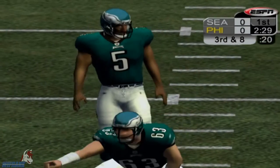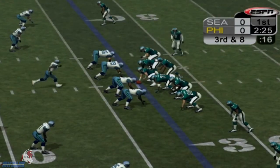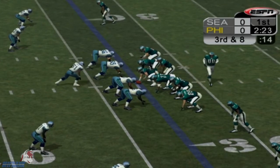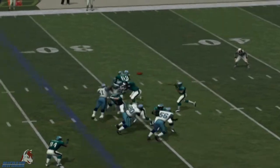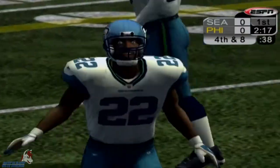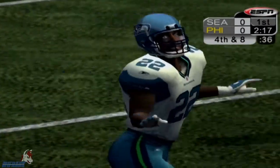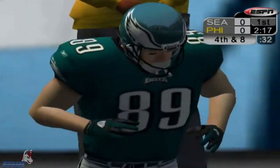Third and eight. Defense has hit him hard. Ball at the 27. McMullen goes in motion. Robinson hammers the receiver and forces him to drop the ball. Incomplete. It'll be fourth down. Number 26 with the coverage.